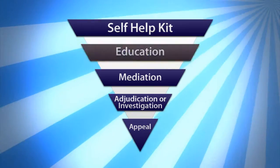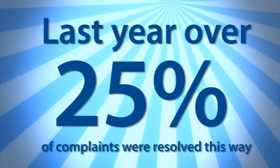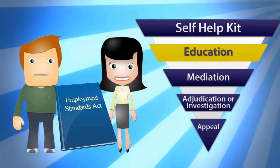Once a complaint is received, we will try to help the employer and the employee resolve it by educating them on the Act. Last year, over 25% of complaints were resolved this way. Providing education is a good way for employers and employees to learn about the Act and how it applies.